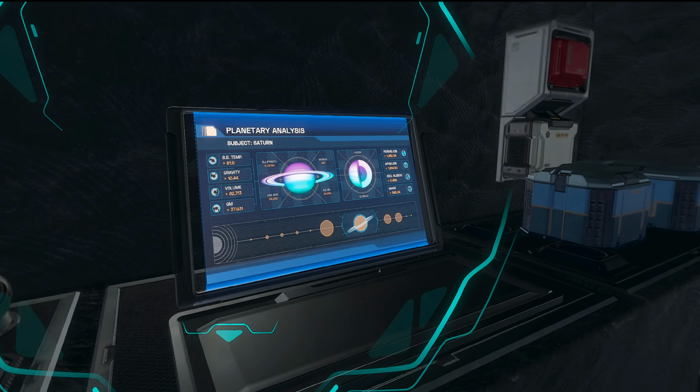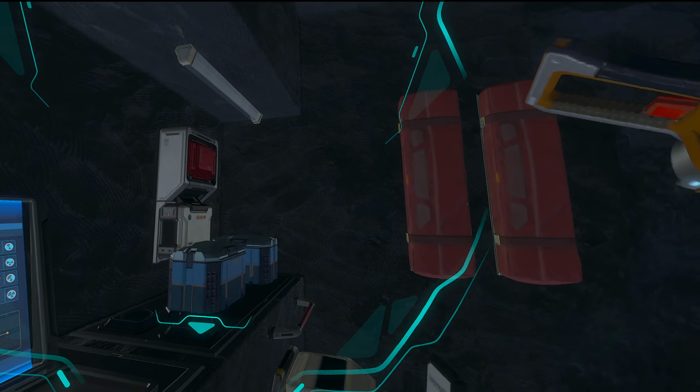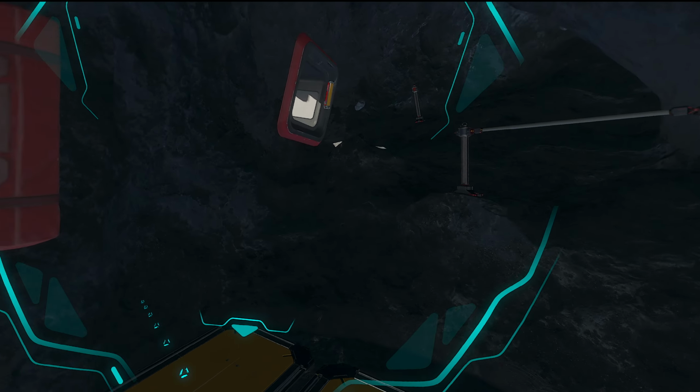Good find, Jack. There's a significant quantity of data here, and I believe much of it can be used in our effort to develop a cure.